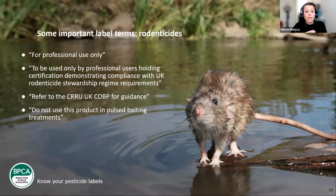Now, some products do say that's how you need to use it, and that pulse baiting treatments are not suitable. Pulse baiting is something usually for the higher category second generation anticoagulants like bromadiolone and things like that. So these statements are on there. This is just to give you examples of, "Oh, right, does it say that? Oh, it's that specific, is it?" It really is. The labels can be very specific in terms of what you're meant to do and what you're not meant to do.